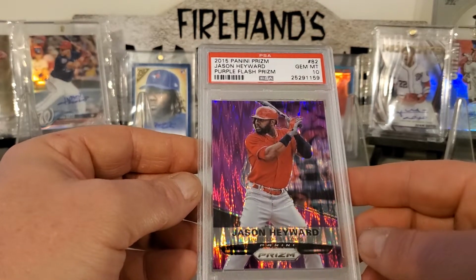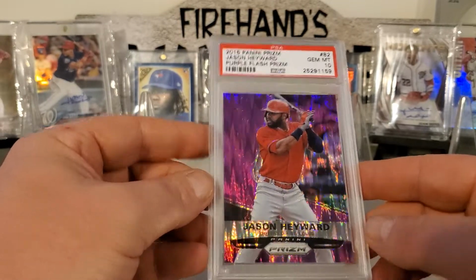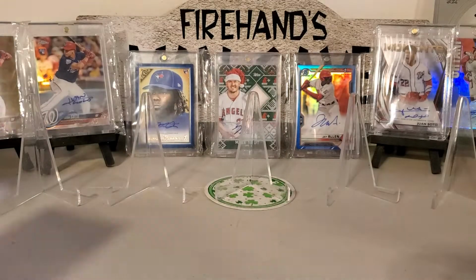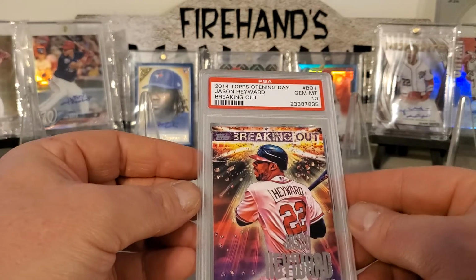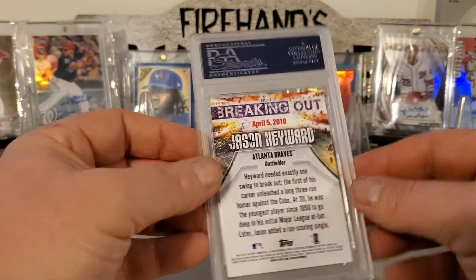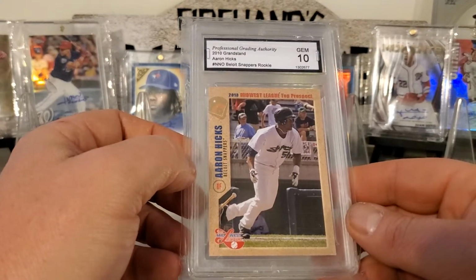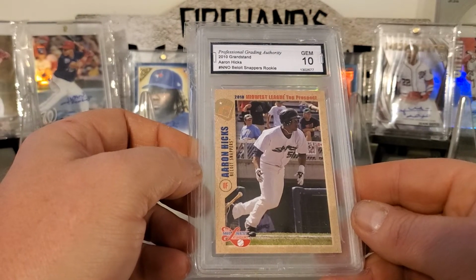Jason Heyward, 2015 Panini Prism. It's the purple flash prism. Number to 99, 10 out of 99. In 2014, Opening Day, breaking out. And we got Aaron Hicks, 2010 Grandstand.